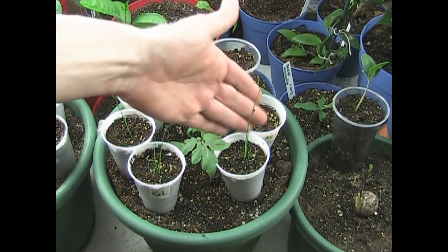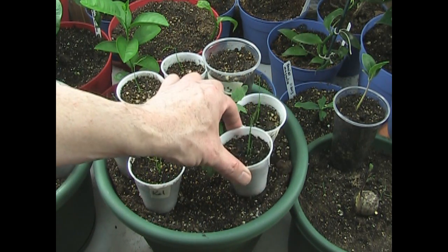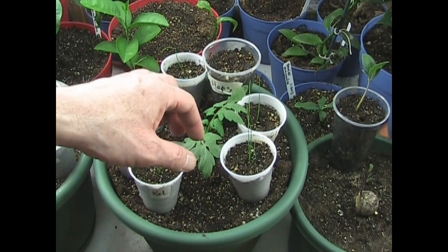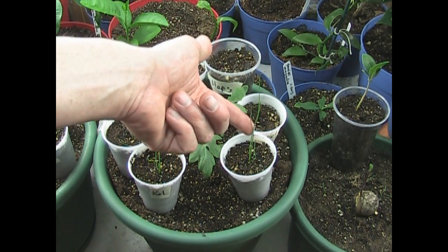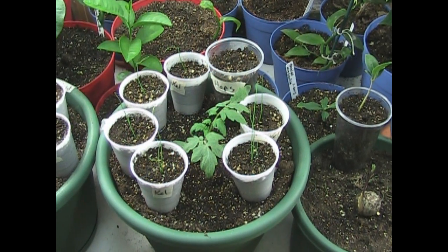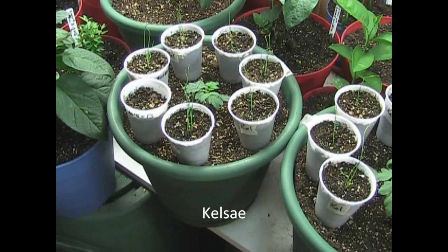Some really cute new members. These are called Kelsey onions. They are one of the world's largest onions. They actually won a world record growing thing for onions. I got some seeds and I wanted to grow these. I have 12 little cups and a 100% germination rate.